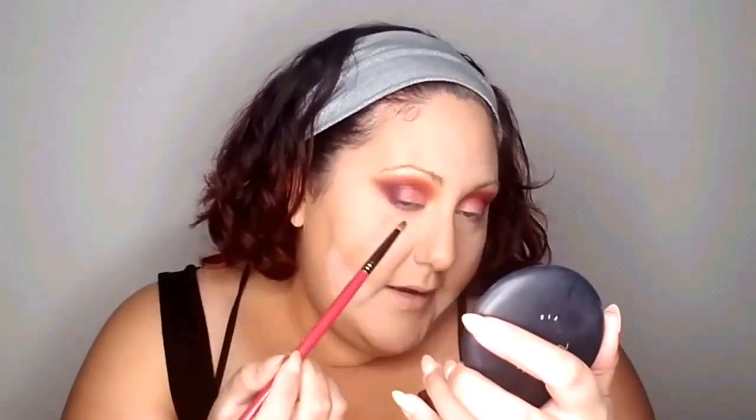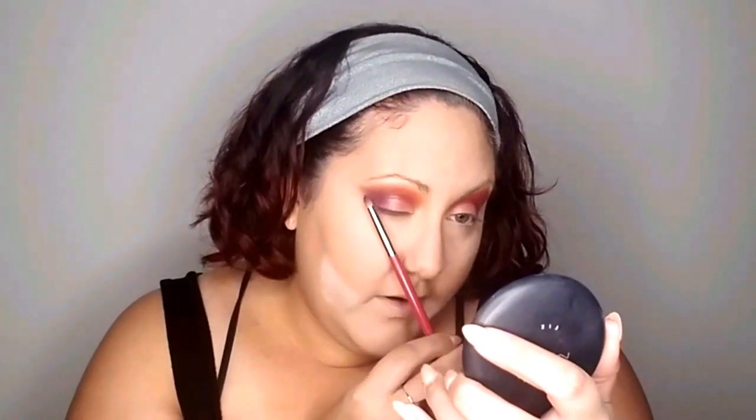So starting with that dark plum, we're going to grab a pencil brush from Sigma. This is the E30. Go back into that dark plum. Focus this on just the outside corner. So where your line goes as far as the outside corner, you're just going to extend that now downward into your lower lash line.